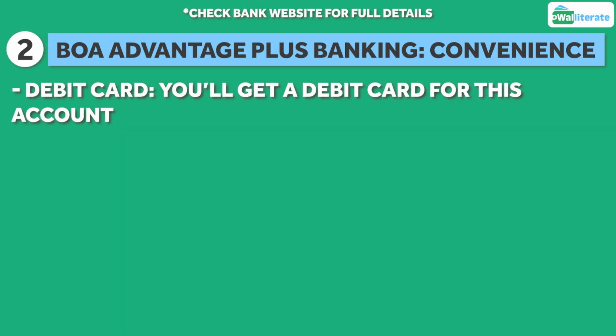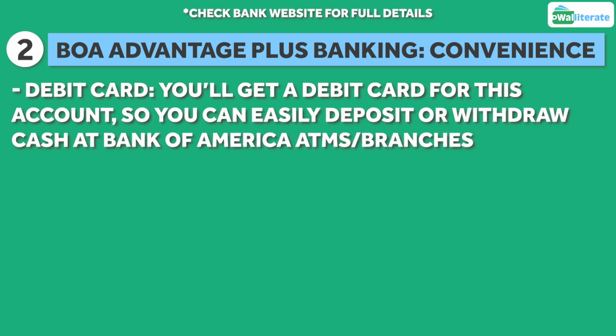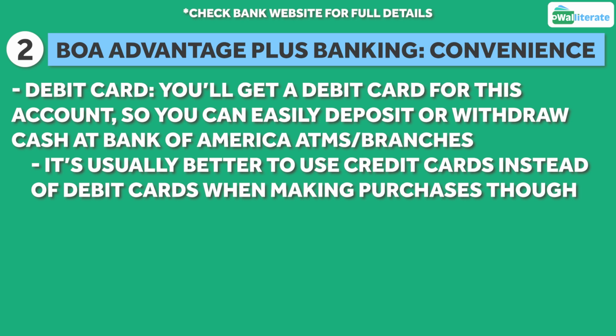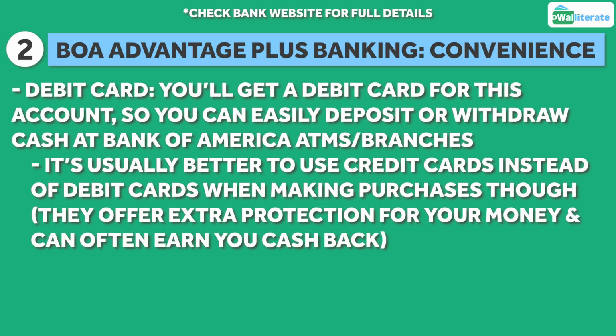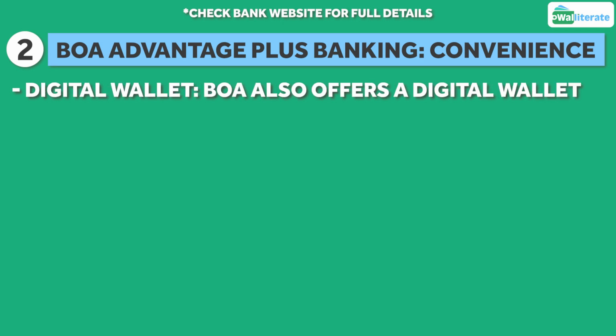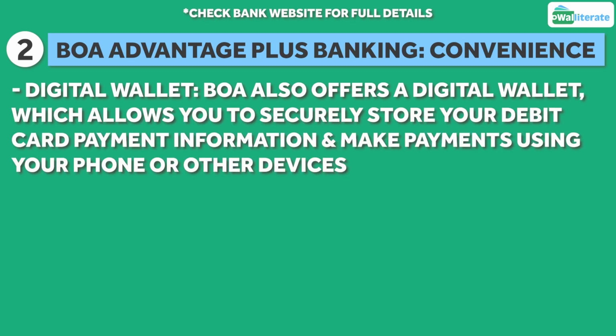As a checking account at a traditional bank, you will get a debit card with this account, so you can easily deposit or withdraw cash at Bank of America ATMs or branches as needed. Outside of depositing or withdrawing cash though, it's generally better to use credit cards rather than debit cards when making purchases, as credit cards do add an extra layer of protection for your money and can even earn you cashback rewards as well. They also offer a digital wallet, which allows you to securely store your debit card payment information and make payments using your phone or other devices.